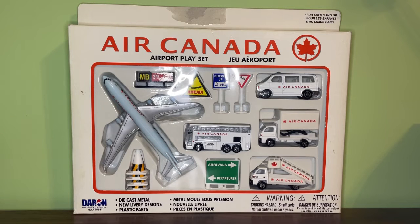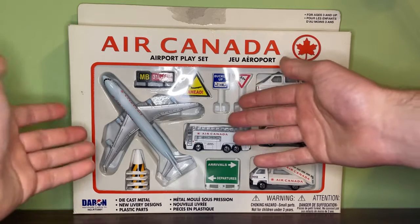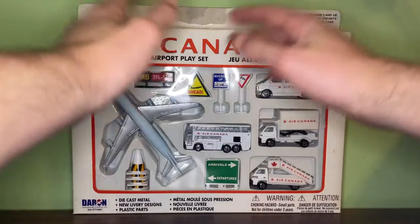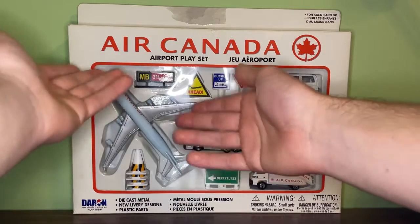So now going back to the Realtoy model, I got this playset off of eBay in 2021 for around $30. This is definitely a model where the plane itself is not too rare, but the condition of it and how exactly it was produced, or the form that was produced, is definitely a lot more rare than the actual model.